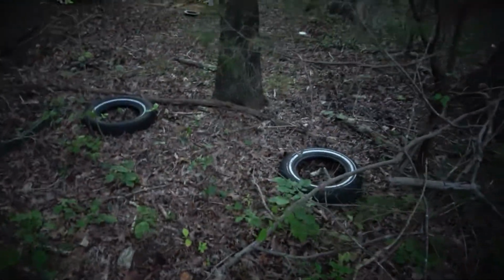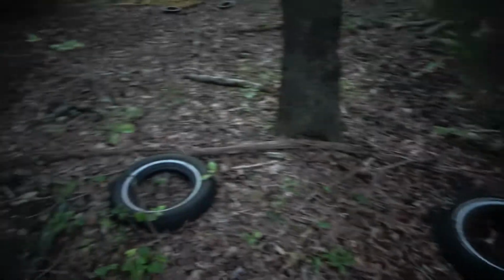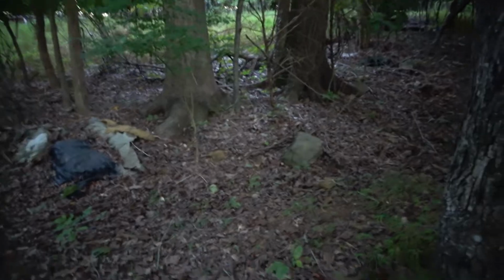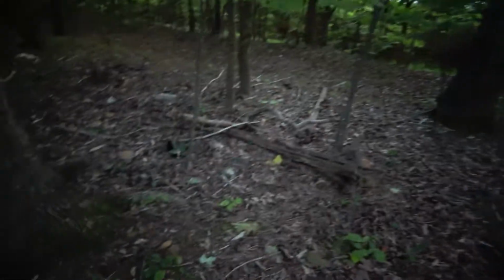I remember in a picture on Google, I did research, and I remember seeing tires in the photo. So it's an old bed spring. That could be all, though. And I did find some old pictures of the good old days, some of the train.